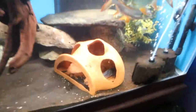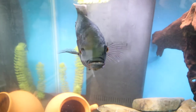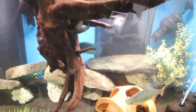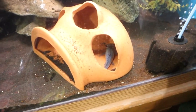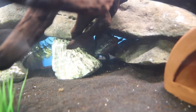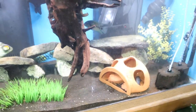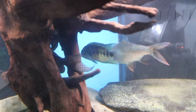Well, there it is. And when you try to introduce fish into an existing aquarium, it's always good practice to make sure you've got a block of time set aside so you can really observe what's going on. I sat by this tank all night until I fell asleep, because I didn't know what was going to happen. I didn't know how my fish were going to react. I didn't know how her fish were going to react.